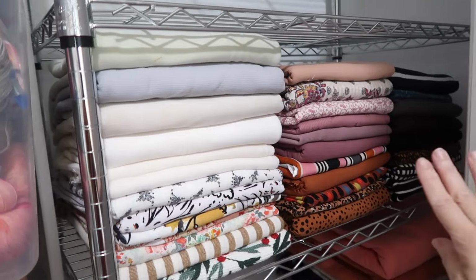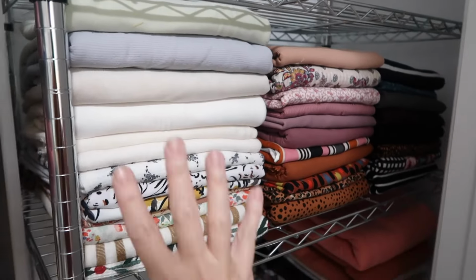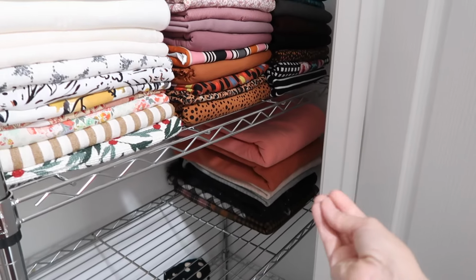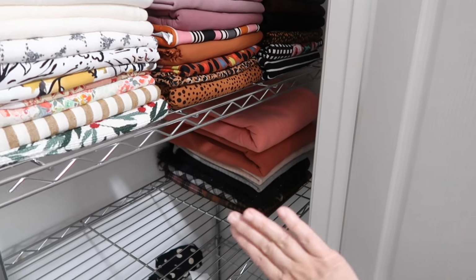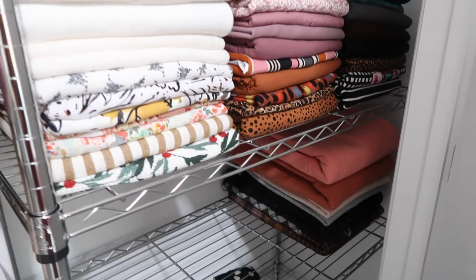I folded all the jersey ones, and I have the ones that are more lightweight on this shelf, and then the ones that are a little bit thicker, kind of like cable knit things, are on that stack on the end. So let's keep on going.